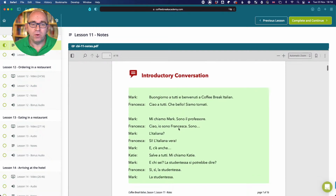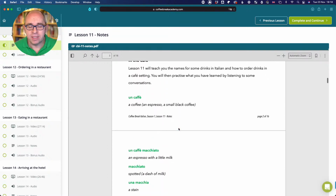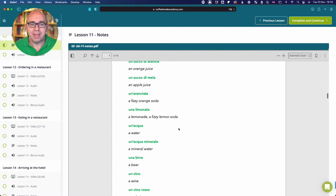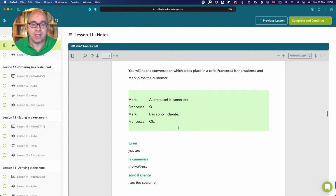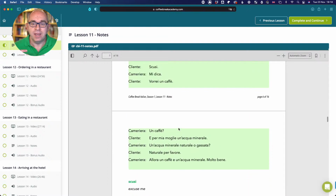And we provide the whole set of notes for every lesson here with the vocabulary, and you can print this out and use it and take your own notes on it and so on. So lots of vocabulary and explanations for each lesson as we continue through the lesson. Then there's some listening practice, a conversation in a cafe and little conversations there. And you'll be hearing these conversations in the audio lesson and you can follow them within the notes.